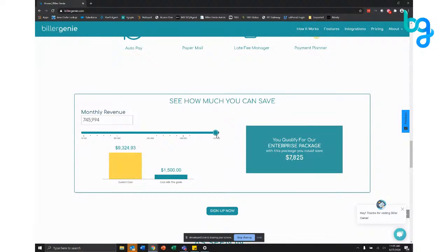And as you can see here, our pricing caps out at $1,500. So even if you do a million, 2 million, 5 million a month in revenue, you'll never get charged more than $1,500.